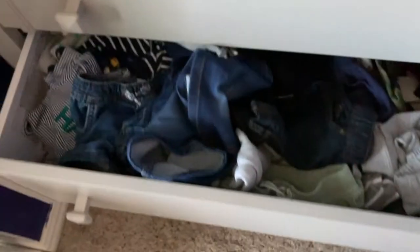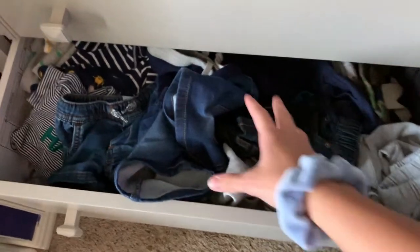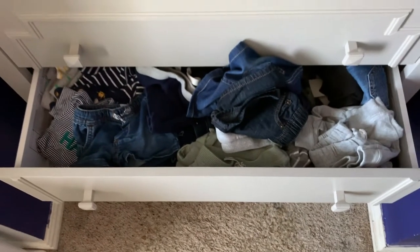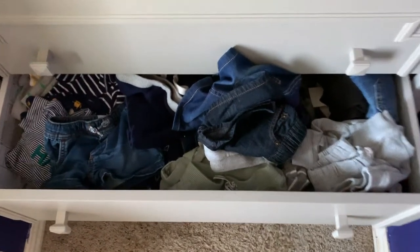The middle drawer is just like anything and everything at this point. I don't even know what size clothes are in here. I don't even know if they fit him anymore. I'm going to have to be going through all of these clothes and putting away the ones that don't fit him anymore.